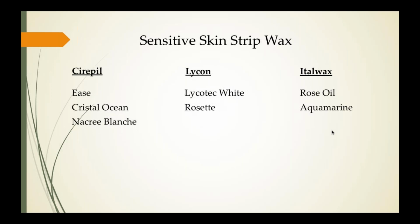And I hate to tell you that, unfortunately, with Lycon a lot of the names are similar in the hard and the strip version of them. So they're similar in texture and ingredient. One is just a strip version, one is a hard version. So again, don't worry too much about writing it down. The handout explains all this for you too. Moving into the Atoll wax, rose oil and the aquamarine, those both have that titanium dioxide. So they're on that great creamy texture side.